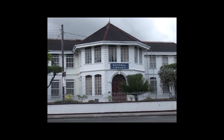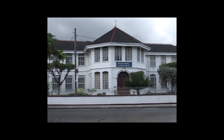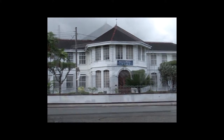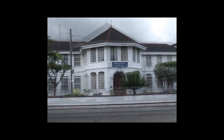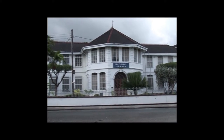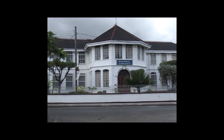The National Library was constructed in 1909. Originally known as the Public Free Library, this building once housed the economic, science, anthropological, and historical sections of the museum after the destruction of the Royal Agricultural and Commercial Society in 1945. In 1951, the museum was relocated to its present site, and the library took over the entire building.